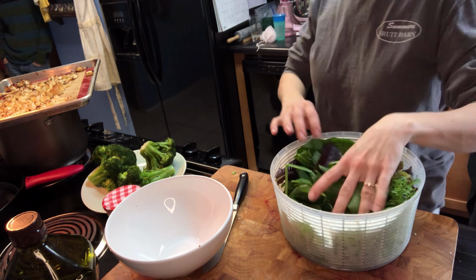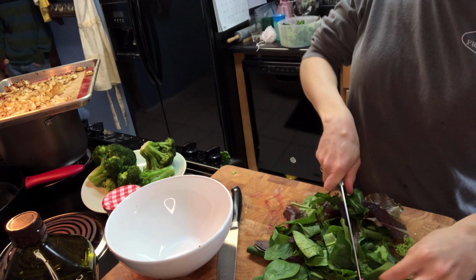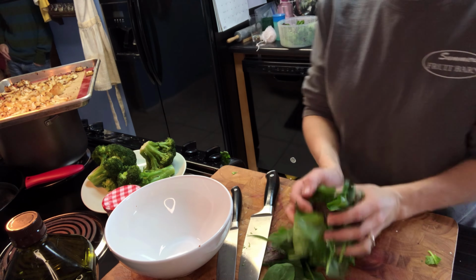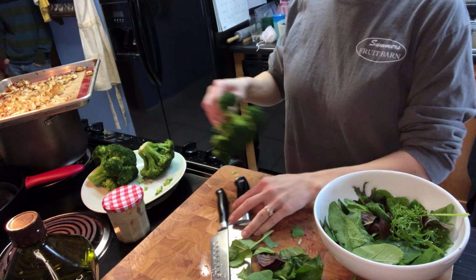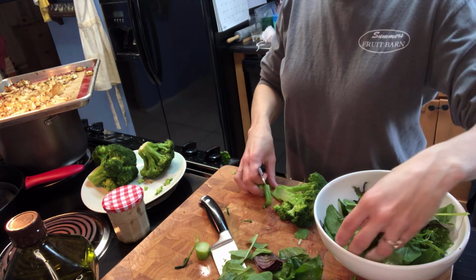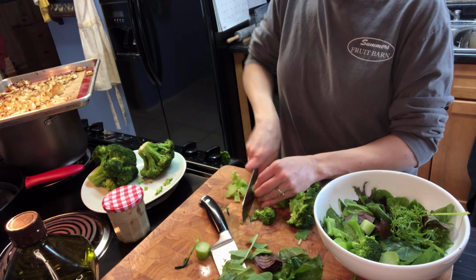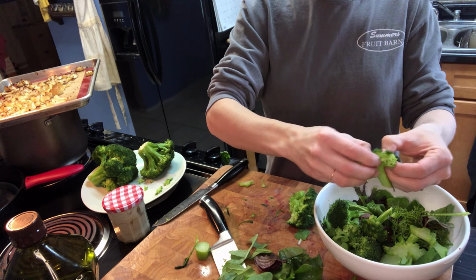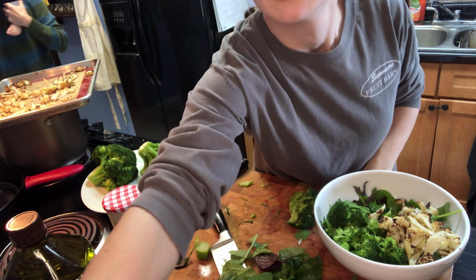Now we just get to the final assembly of the salad, and we start with a big bed of all of this fresh lettuce from the garden. It just feels so luxurious to have that lettuce out there to pick. And then there was some steamed broccoli, the roasted cauliflower. This recipe also called, you will see, for some sprinkled hemp hearts and sesame seeds.